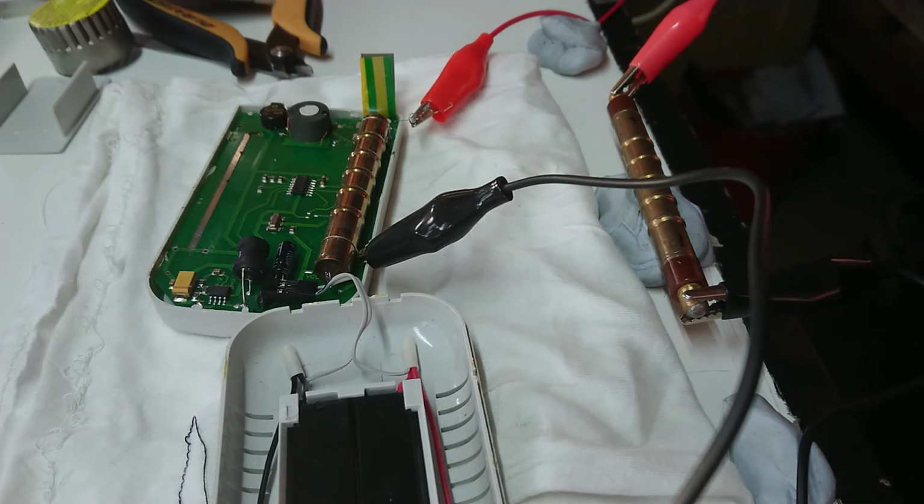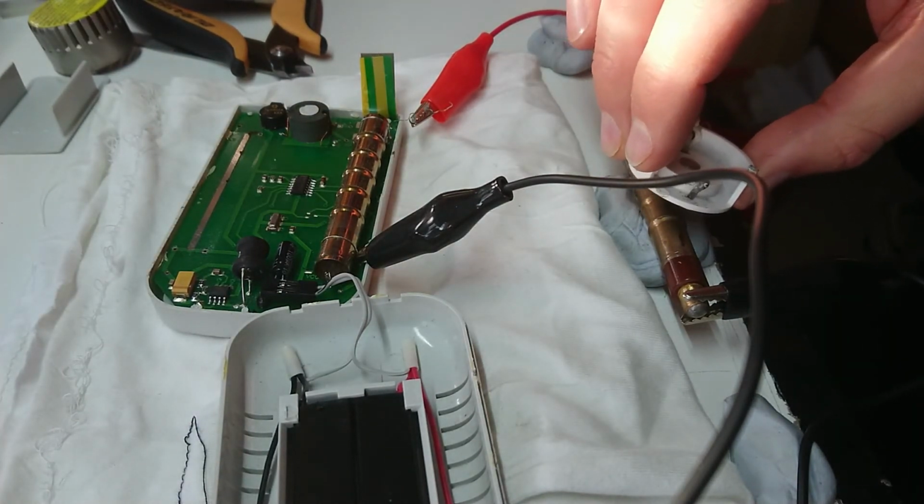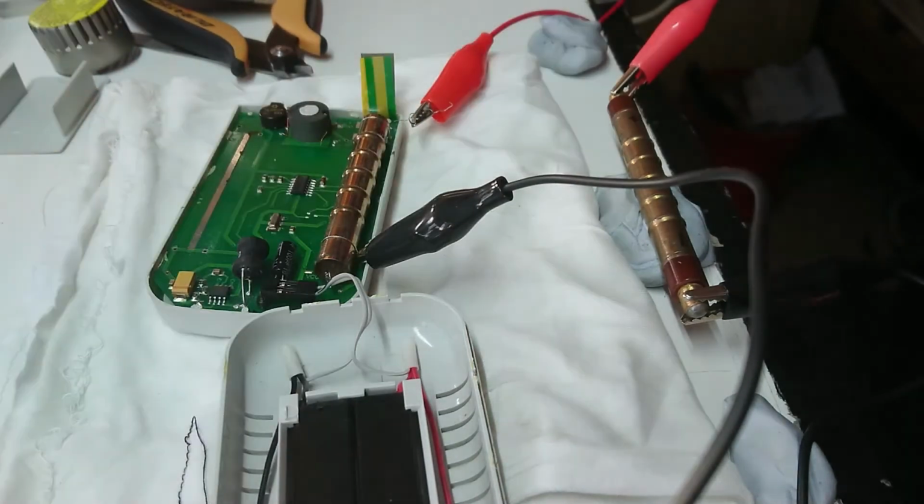Alright, I'm happy. I want to check just again to make sure. Alright, that's good. Probably not quite tuned strictly correctly for that tube, but it proves the tube works. That's very good.